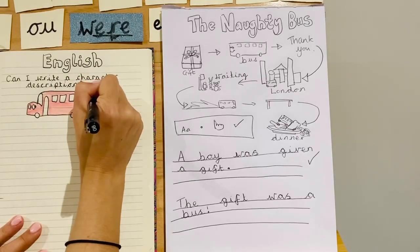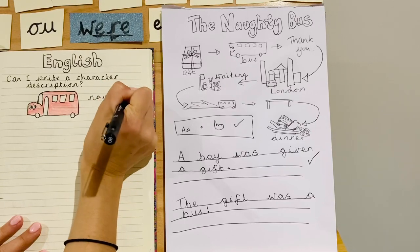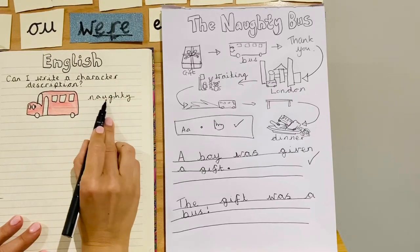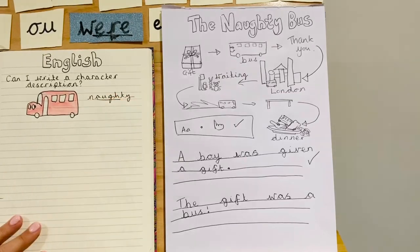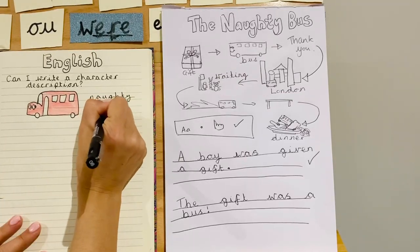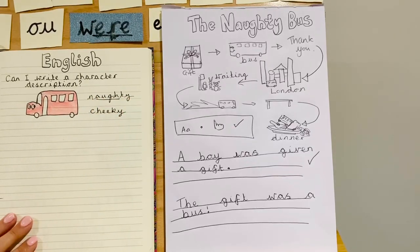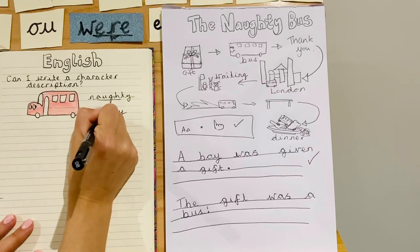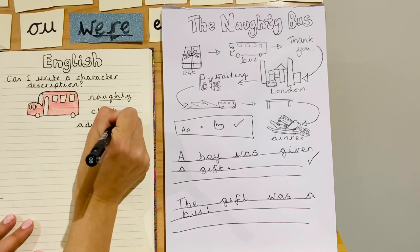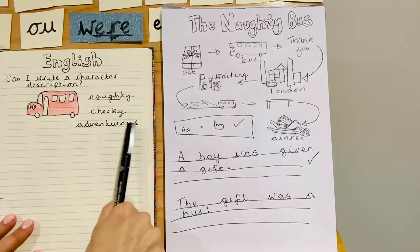So with our bus, I'm just going to think of some adjectives to write around him. So we know for one, he's definitely a bit naughty. Bit of a cheeky bus as well. Oh, there's another word. So I've got naughty, n-o-u-g-h-t-y. Very strange spelling there. Watch out for this bit. We've got cheeky. You know what I think he is? He's quite adventurous, because he does go on an adventure all on his own. Ad-ven-tur-ous. Very strange spelling. Look at that long word.